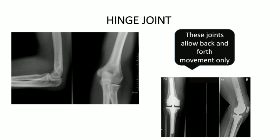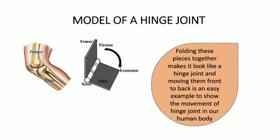Next, the hinge joint. These joints allow back and forth movement in one direction only. They work just like the hinges on doors and windows. Our knee and elbow joints are examples of hinge joints.